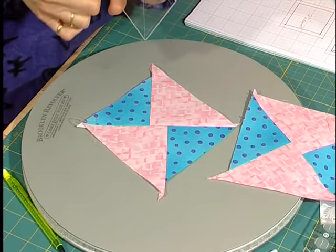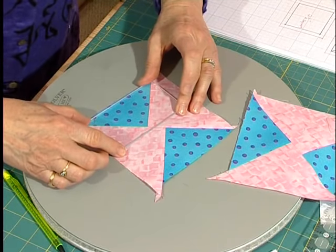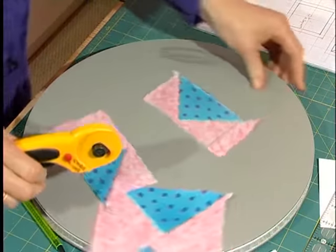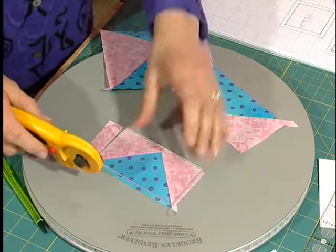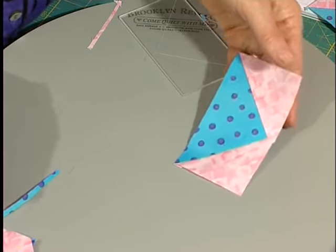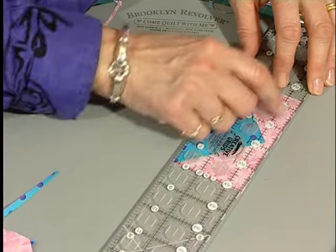The template has a back with a line in it and the front. And I'm just going to match this triangle to the triangle of the flying geese here. And then all I do... And there we have an accurate flying geese unit, and we can measure with our quarter inch, and we have an exact quarter inch seam allowance here.